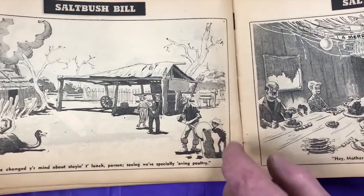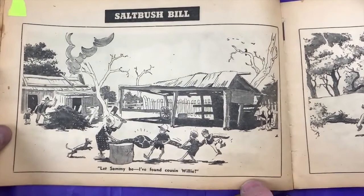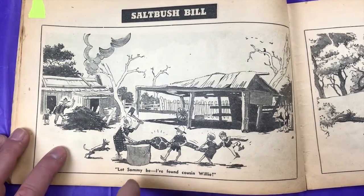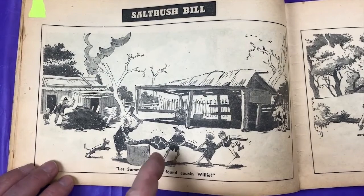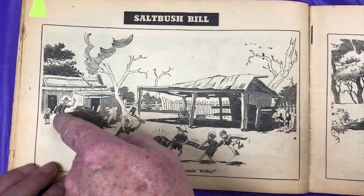You want to show this one first? This is funny. So let's get it into shot. I want you to see that. Let Sammy be our found cousin Welly. Well, Sammy is the name of their pet snake, and it's their rat catcher. One of the kids is missing. So they think the snake ate him, and she's just about to chop its head off. Oh, hang on, I've found him.